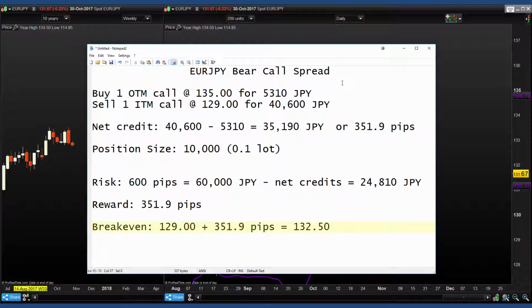Now, options trading is something that I'm fairly new to, and I don't have the time to explain in detail how options trading works and what all the terminologies are. But these are the numbers, and I've tried my best to present them in such a way that regular forex traders would be able to understand.